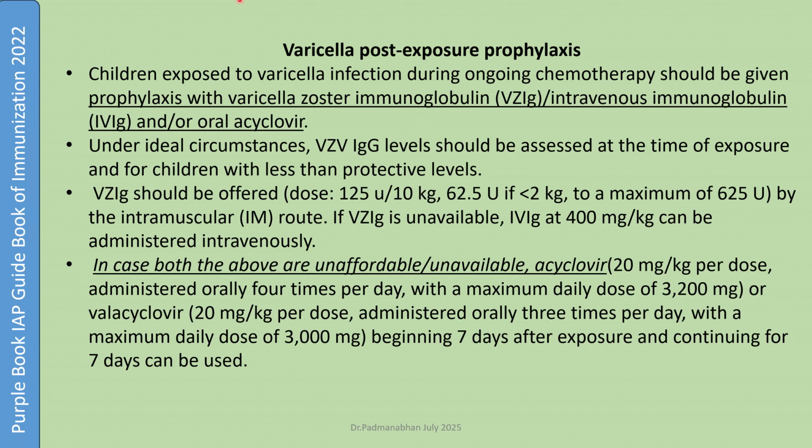Now, let me tell you one thing, you pediatricians. You know that there are many cancers which are now treatable and curable. One of the classical ones is acute lymphatic leukemia. And these children who die in acute lymphatic leukemia don't die due to leukemia. They don't die due to chemotherapy. They die due to infections. And one of the infections by which they can die is chickenpox.